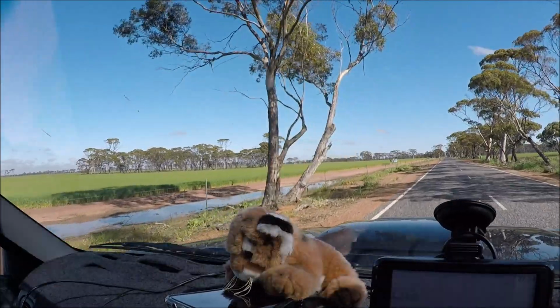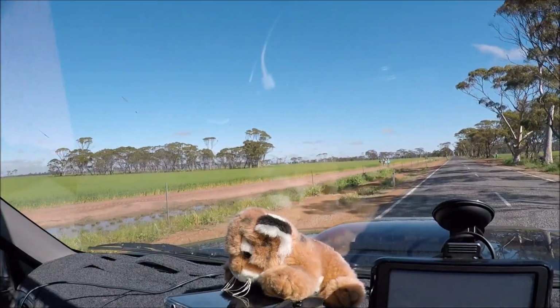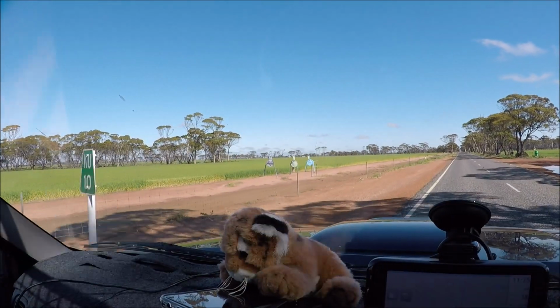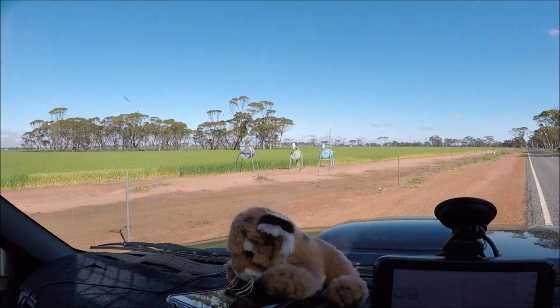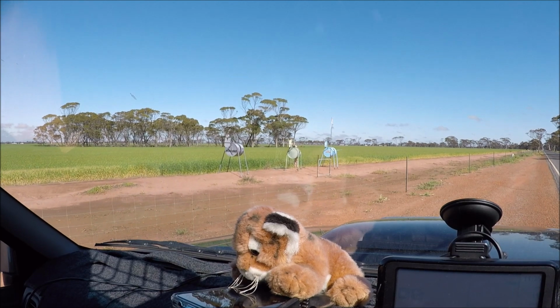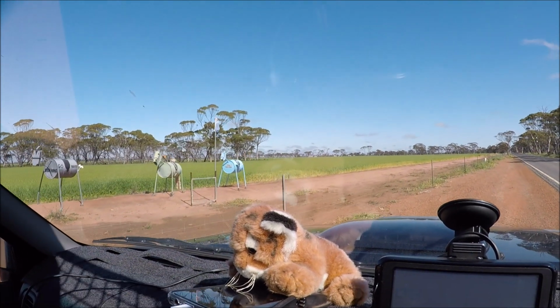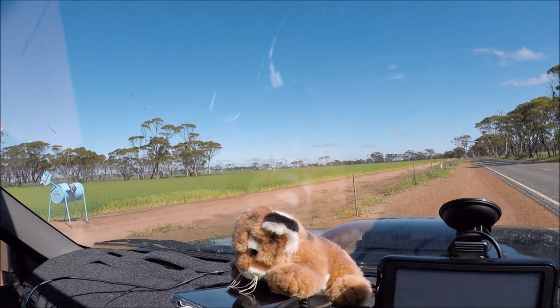And they are on both sides of the road too. Unfortunately, I should have had my other GoPro going, but the editing makes it a bit difficult too. So what are these? This is a seahorse. These guys here. And a P51 Mustang, the blue one at the back.